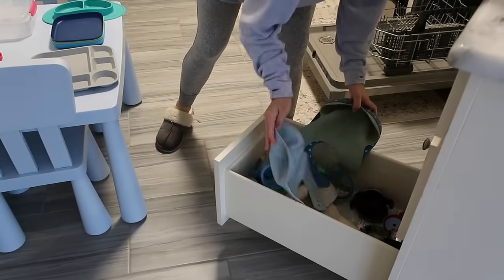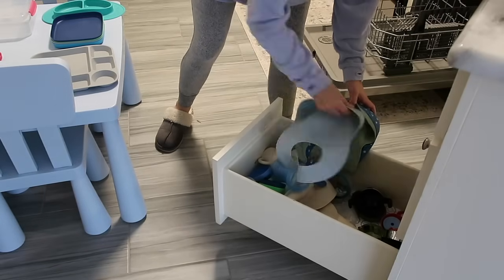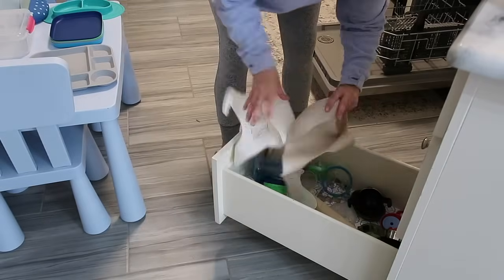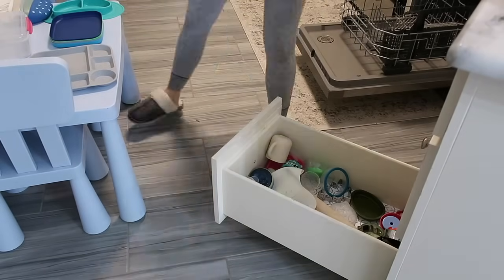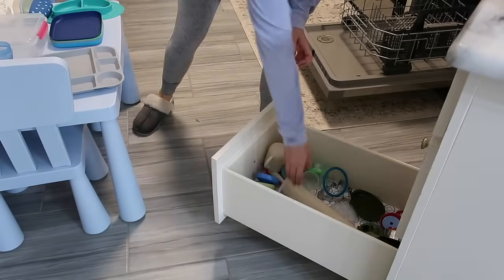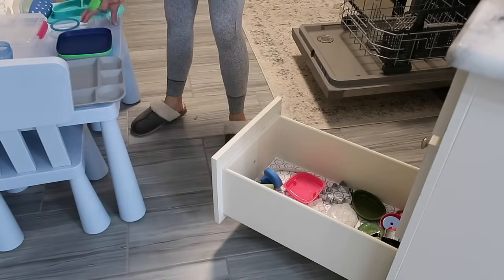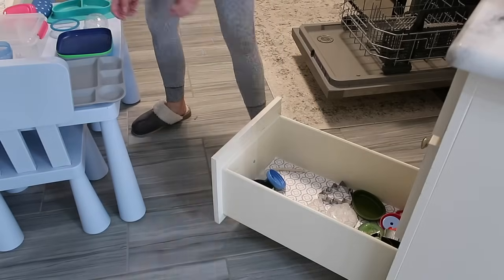But here is Oliver's little drawer. It's full of bibs and plates and bowls and Tupperware, and I'm going to sort through all of that. There's a lot of cup lids that they had lost the cup to. The cups either got damaged or lost. So we're going to get rid of all of that and get this back to being just the basic stuff that he needs.